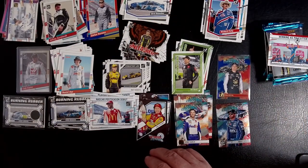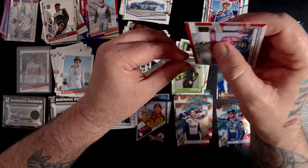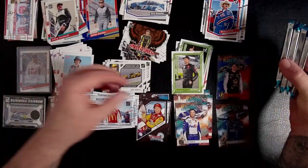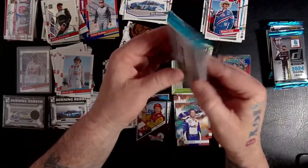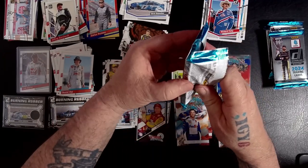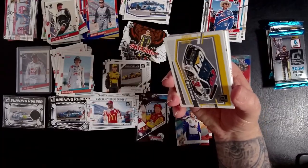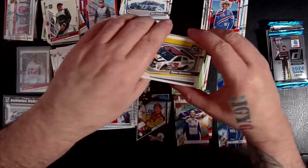I do realise if I don't get a Shane Van Gisbergen in this pack, in this box, I need to buy another box. And I can't really afford to buy another box. But it is what it is. All right. Let's go with this one here. Number three in the pack. So we've already got two of our expected hits. Come on. Shane Van Gisbergen relic or something. I don't know if it's in the checklist or not. It probably isn't. Doesn't really matter.